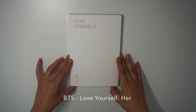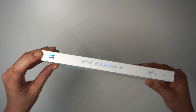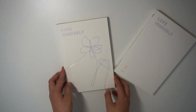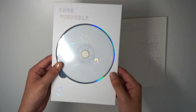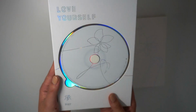This is my fourth and final BTS album in my current collection, and it is BTS Love Yourself Her version E. It's BTS's fifth EP, and it was released in 2017. I got it the same year, but as a Christmas gift from two of my friends. Now, this album is super, super, super pretty. I love the holographic graphics and designs on the front against the white background. I just find the rainbow holographic effect really, really beautiful. I love the flower on this one as well.